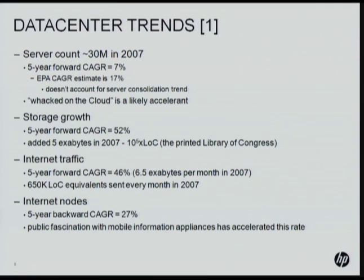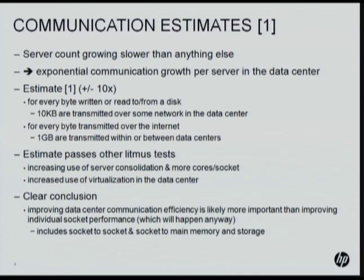If we take a look at storage growth, it's growing at an even faster rate, partially because we're creating so much data. What we're doing with it varies, of course. In 2007, we added 5 exabytes of information. This is the same as 10,000 replications of the entire printed version of the Library of Congress. So it's a significant amount. Internet traffic has certainly gone up, with a 46% forward CAGR, which is 6.5 exabytes per month. That's the equivalent of 650,000 Library of Congress pieces of data being sent every month over the internet. And the number of internet nodes has certainly grown, accelerated by, primarily, smarter phones.